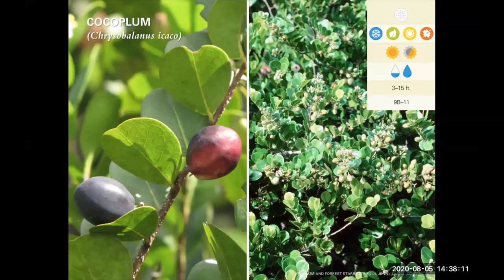It does great in full sun or partial shade, moist to wet soils. It's a good plant for a hedge or buffer. You can plant them together to really create a nice dense screen, or use a single one as an accent or a specimen tree, a specimen shrub.